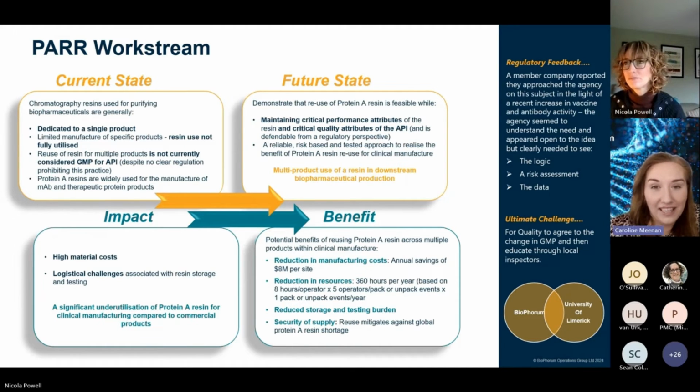This slide is really condensed, hopefully self-explanatory for you all. You can see where the current state is within industry. So the chromatography resins are dedicated to single-use products. They have limited manufacture. The resin use is not being fully utilised. So we do have sustainability elements here. The reuse of resin for multi-products isn't considered for GMP, for API. There's no clear regulation, so you can see the driving point from the team before we even look at cost points and things.